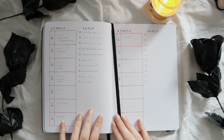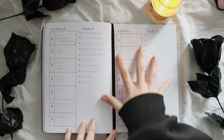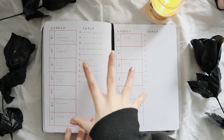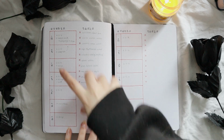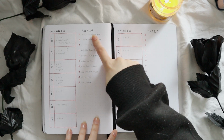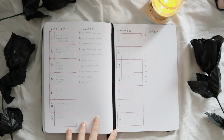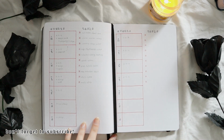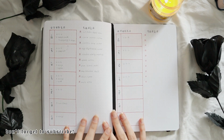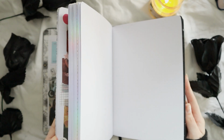And then I decided for the last 2 weeks of the month to do something really minimal, because this is the kind of aesthetic and layouts and scheme that I want to do for my weekly spreads for January. So I just did an event section here on the side and a task list for the whole week. And the same thing for the last week of the year, because I'm not going to do a bunch of things, but I still want to track the things that I do and have a to-do list for the week. So that's what these are for. And that's everything in my second bullet journal for 2022.